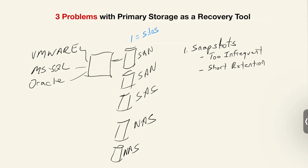Now, the other thing that we see a lot, which is a little bit of a problem, is they're hard to find. When you need to get to a specific version of the snapshots, finding the one you want, number one, identifying the one you want, and then being able to quickly pull that one tends to be hard.